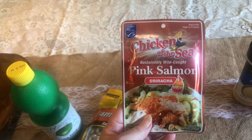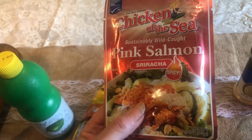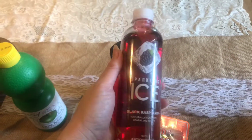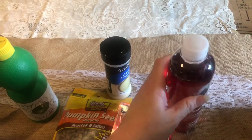I have help here. So I got a packet of pink salmon. These are great for putting on salad, and this is sriracha flavored. Also got some garlic powder because I was out. And my husband loves these, so I picked up one of these for him because they were only 75 cents. So that is what we got.